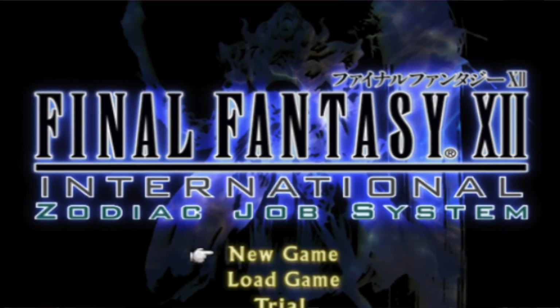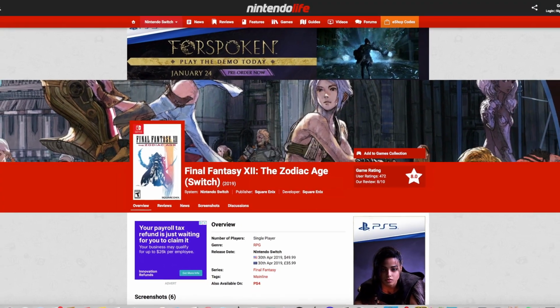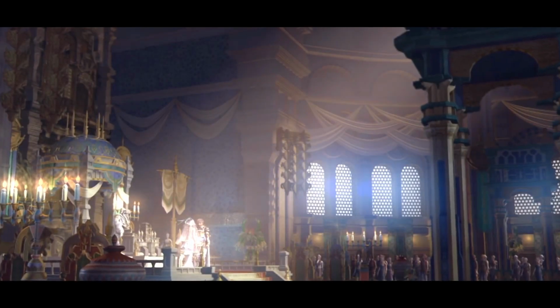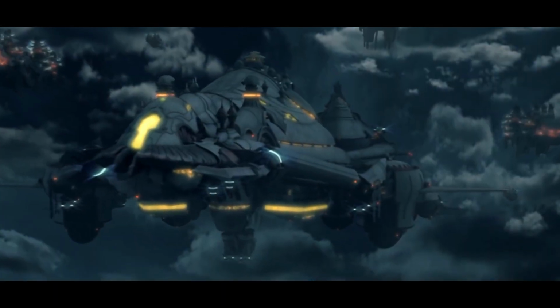So this is based off of the International Zodiac Job System version, and it features some subtle and not so subtle changes, including remastered graphics with high-res lighting effects, an autosave feature, up to 7.1 surround sound, new fonts, new character models, and movie scenes have all been upgraded. And there's a high-speed mode. I mean, this thing is just action-packed with upgrades.